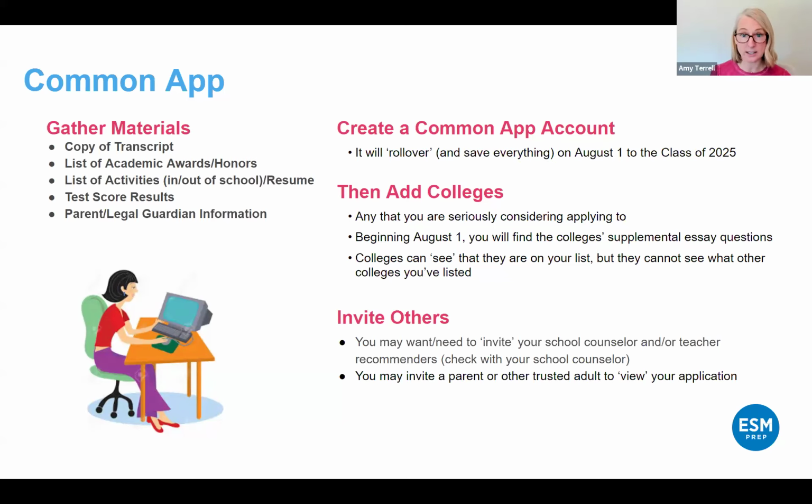Every high school does this differently, so make sure you check in with the college counseling office to understand how your school does it. And then you can also invite a parent or other trusted adult to view your application for you and help you proofread. We want to make sure all those T's are crossed and I's are dotted. So it's great to have someone else in there reviewing for you.